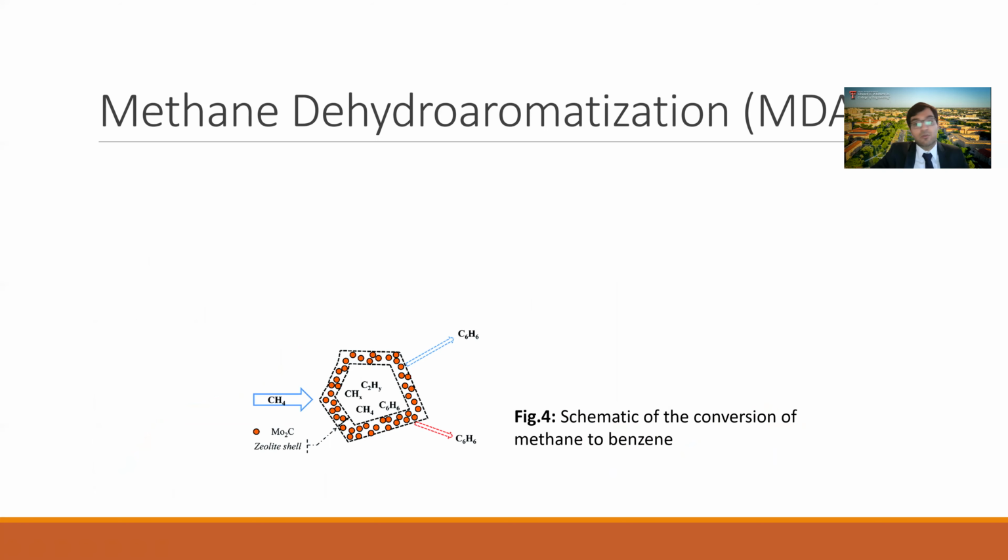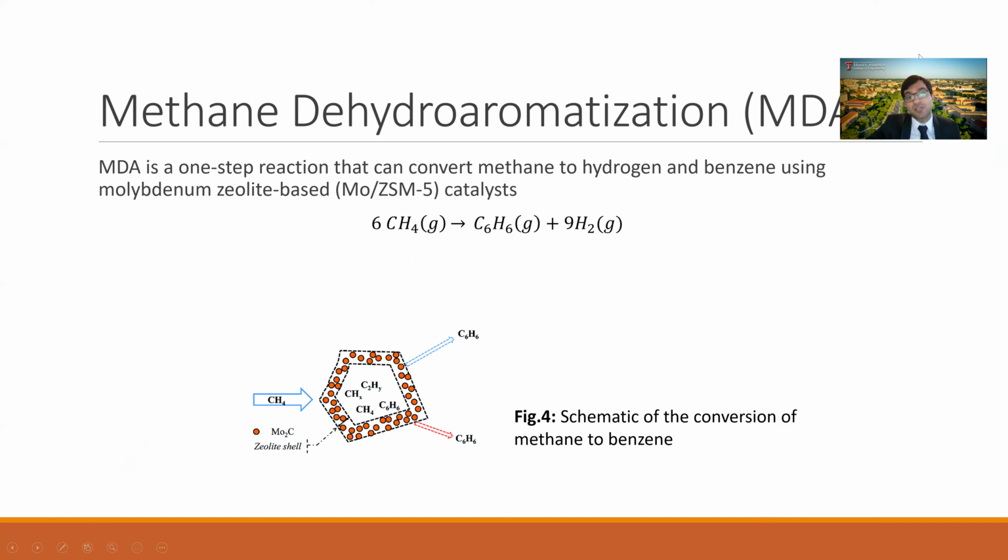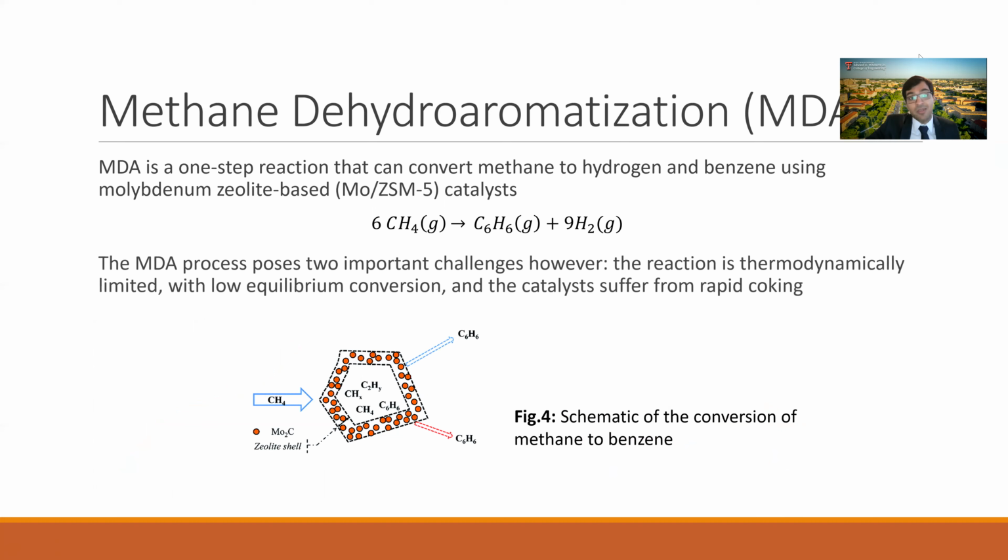So methane dehydroaromatization, or MDA, is a one-step process that can convert methane to hydrogen and benzene using molybdenum zeolite-based catalysts. Essentially what happens here is we have 6 molecules of methane, which get converted to benzene and 9 molecules of hydrogen. This process, however, has 2 challenges. The reaction is thermodynamically limited and has low conversion, and the catalysts suffer from rapid coking. Here in Figure 4 is a visual representation of what's going on inside our catalyst. We have our methane coming in and benzene going out.